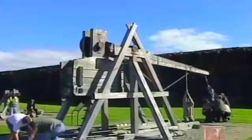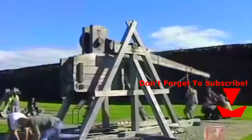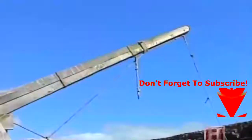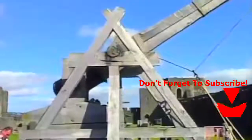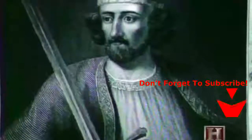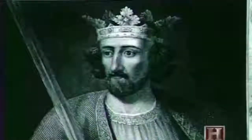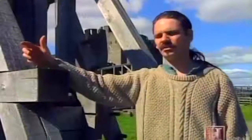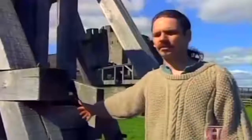The largest and most effective siege machine ever invented is the trebuchet, which according to medieval experts holds the distinction of being the most powerful form of mechanical artillery ever devised. Just the sight of Edward I's 14th century trebuchet was enough to force defenders to surrender. It's worth remembering the fact that for 200 years in Europe, this was the most powerful weapon in the world. There was nothing more powerful than this.